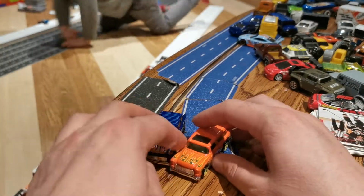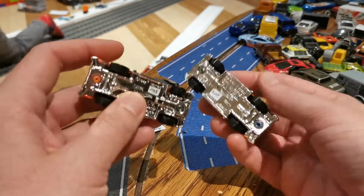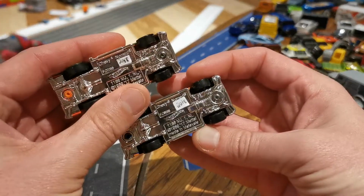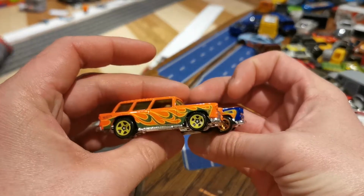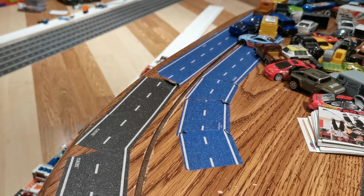And it's two Chevy Nomads, each from the Quarter Century Hot Wheels mainline. One is a 2018 edition. They're both 2018s. And we will see how they do. Next two.